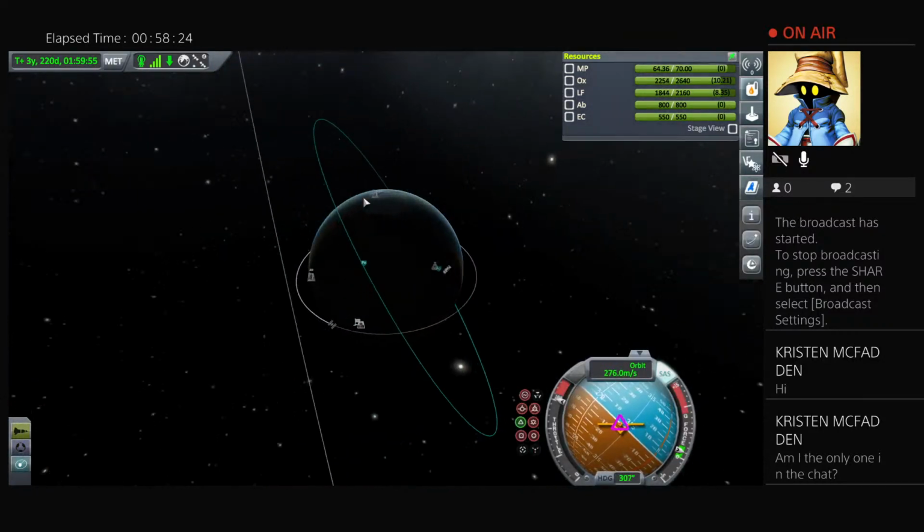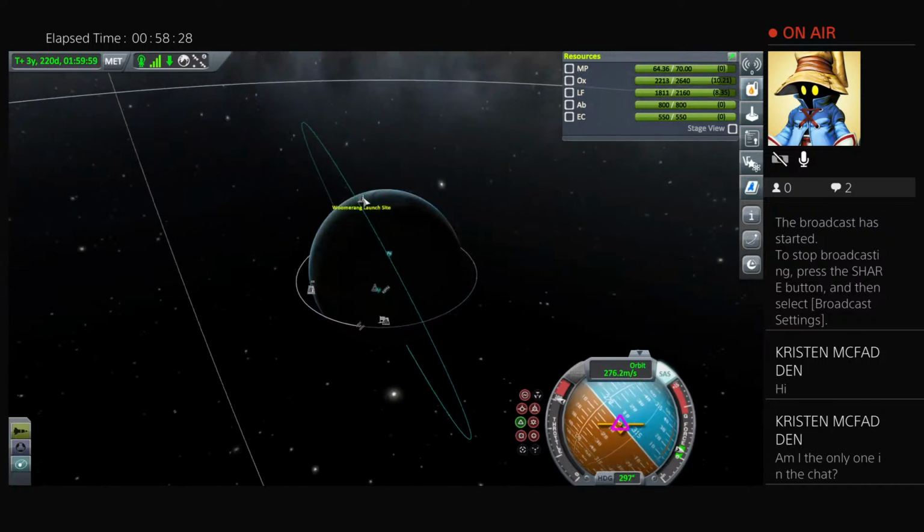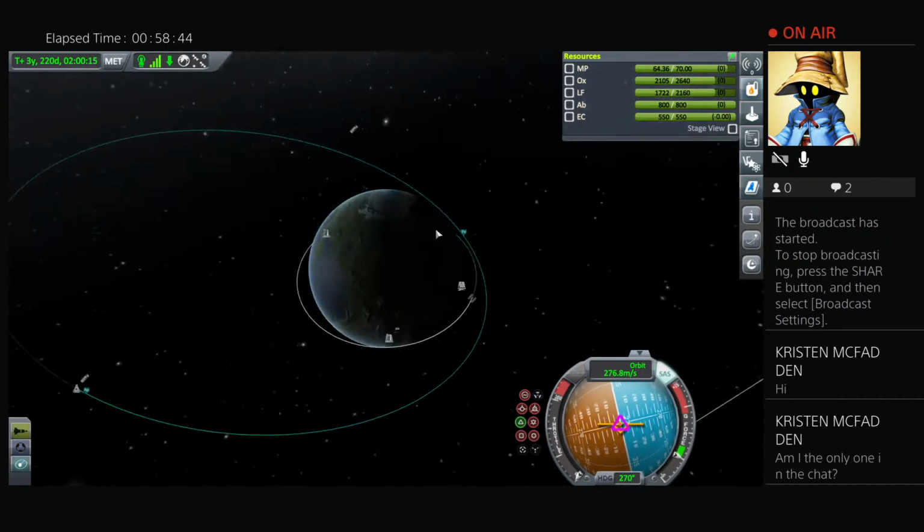Once that's in line with the pull, it'll be a 270 on its heading, or degree of inclination. Once it's at 270, we will kick it off. Right now, it's pretty close. Let's keep burning it a little bit more. There we go. Alright, now, let's warp back to this periapsis.